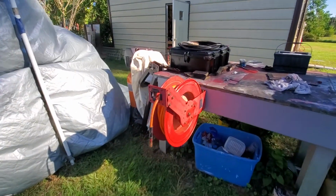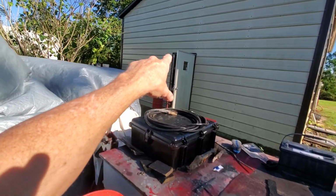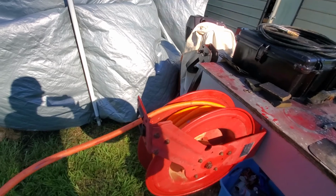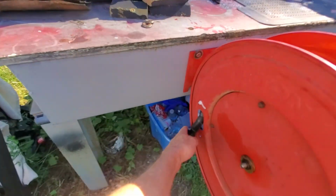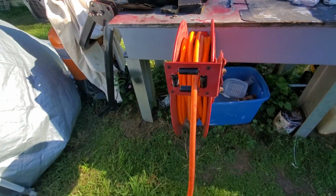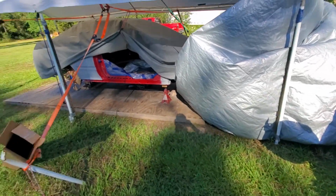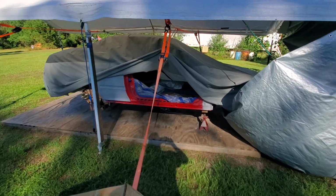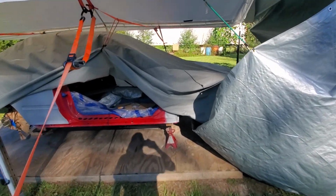Real quick, I threw this up here. I was dragging my hose out from inside the shop, and it really wasn't long enough, so I put this out here, and I just hook on my hose right here and pull this out and use my air out here. But yeah, really, I don't have a lot to show you guys, or even to talk about.